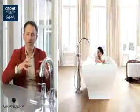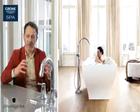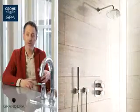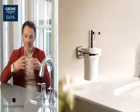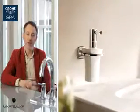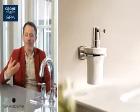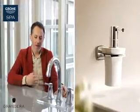So for this range, because we're looking at the entire experience, the entire solution across all of the areas of the bathroom, we've introduced, instead of glass, white ceramics into the accessory collection. And that gives this a very beautiful, I think, luxury feel to the collection. The ceramic links into other areas, of course, in the bathroom, such as the bathtub itself or sinks. And so I think that coordination will bring things even tighter together.